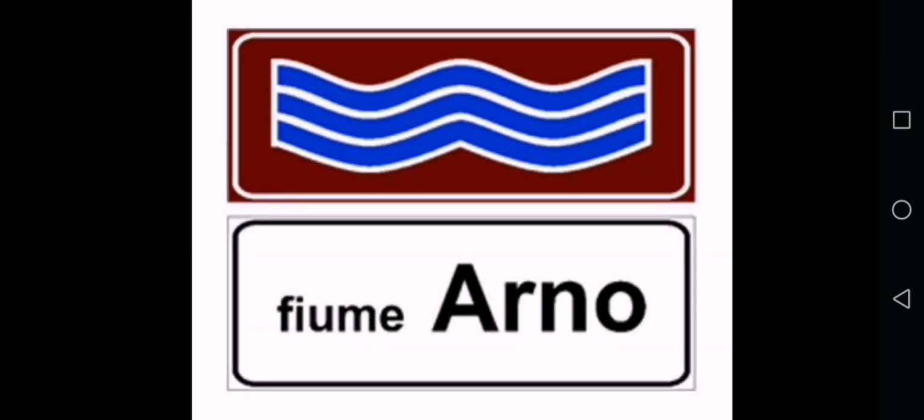So this one again is brown. So they are talking to tourists. There's a particular stream that is very interesting in that area. It's called Fiume Arno. Probably people like to come and look at the stream. They'll have heard of the stream. So this particular sign is indicating that you are at that particular point right now.